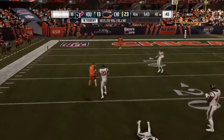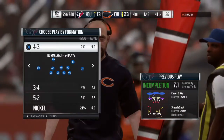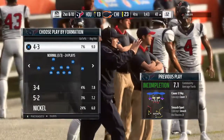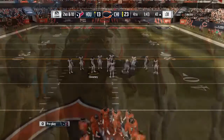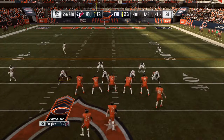He couldn't quite hold it. Got hit. Ball pops out, incomplete. That would have been a great catch, but it's real difficult to hold on to it because it was contested all the way. Would have been a great play if he'd been able to haul that one in. Here now is 2nd and 10, again from the 41.